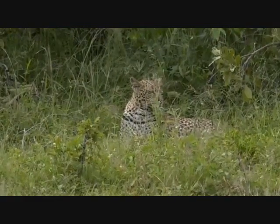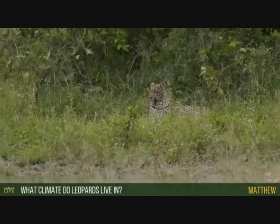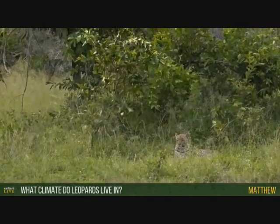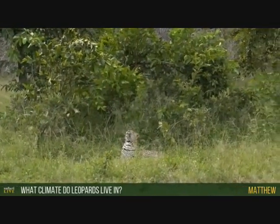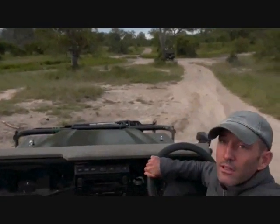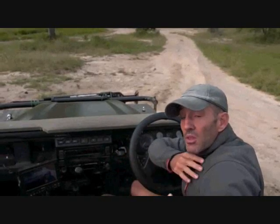Then we had a question about where they live, or what climate they live in, and that's from Matthew. And Matthew, the climate leopards live in goes all the way from the Mediterranean climate of the southern Cape of South Africa, where they have a winter rainfall and summer more heat, temperatures up to sort of 38 degrees sometimes in the height of the summertime. And then they'll go all the way up to here, where we have very hot and relatively wet summers. Sort of gets to about 42 degrees here every so often, but then they extend all the way up through Africa, through the central rainforest regions, into the deserts of Arabia.